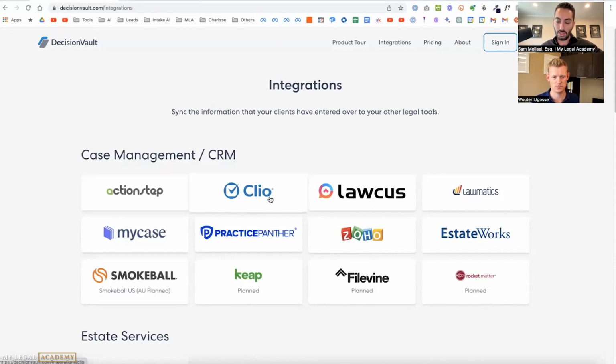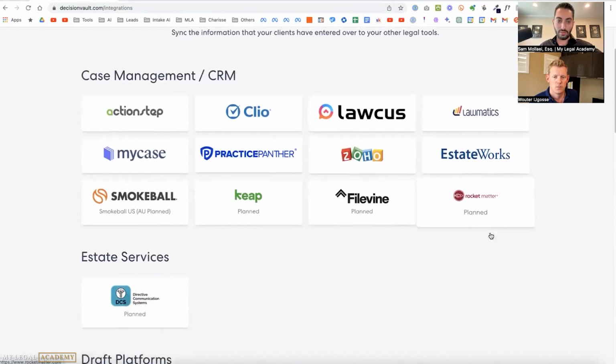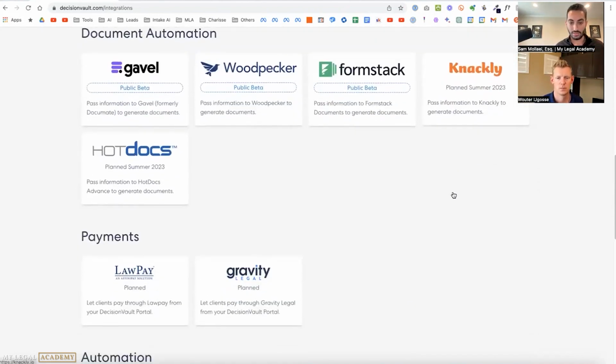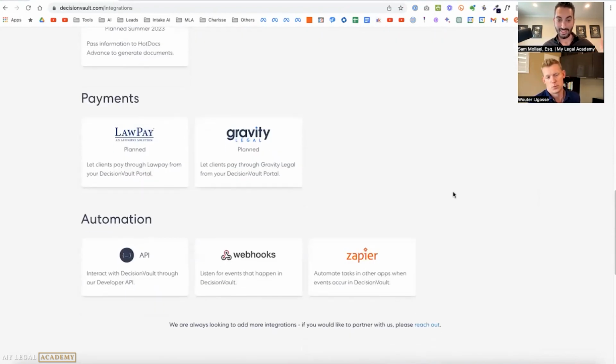Action step, Clio, obviously one of the most popular CRMs for lawyers. Lock is very popular. Lawmatic is very popular. Zoho, MyCase, Practice Panther, StateWorks, Smokeball, Filevine, very popular, and it looks like Filevine and Recommender are in the works. And when it comes to drafting, as you mentioned, Wealth Counsel seems to be a very popular option for estate planning lawyers. And then there's also Interactive Legal and Elder Counsel. And then also when it comes to actually drafting the documents, which Gavel, Woodpecker, FormStack, and HotDocs offer, all those are in there. Also, you have LawPay and Gravity, amazing. And if not, those are planned, right?